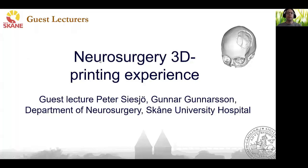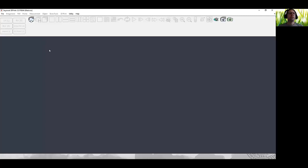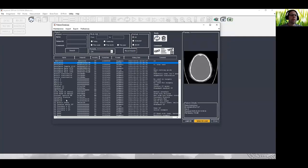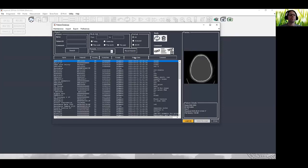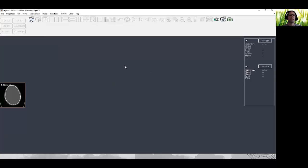So, I will switch gears, there we go. Now you should be able to see my screen. I will present two cases. I will start with a similar case. This is one of the first cases we did, but I will redo it now.